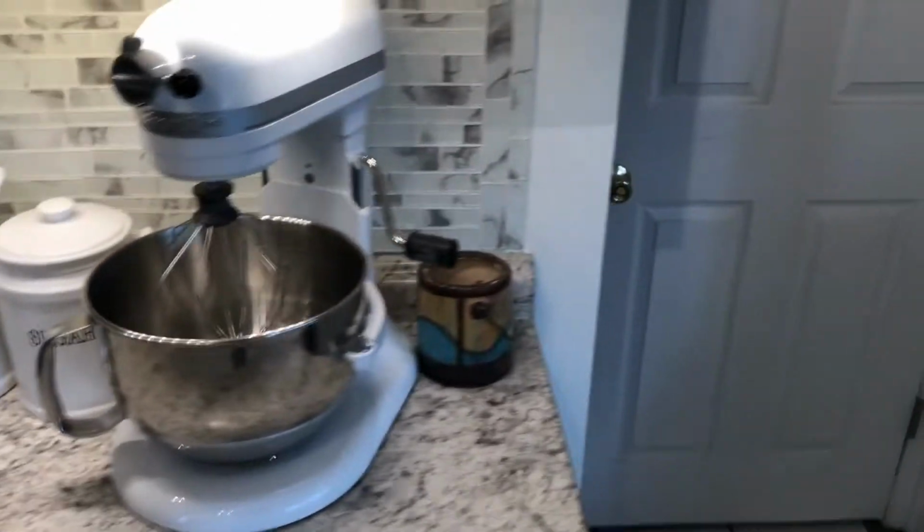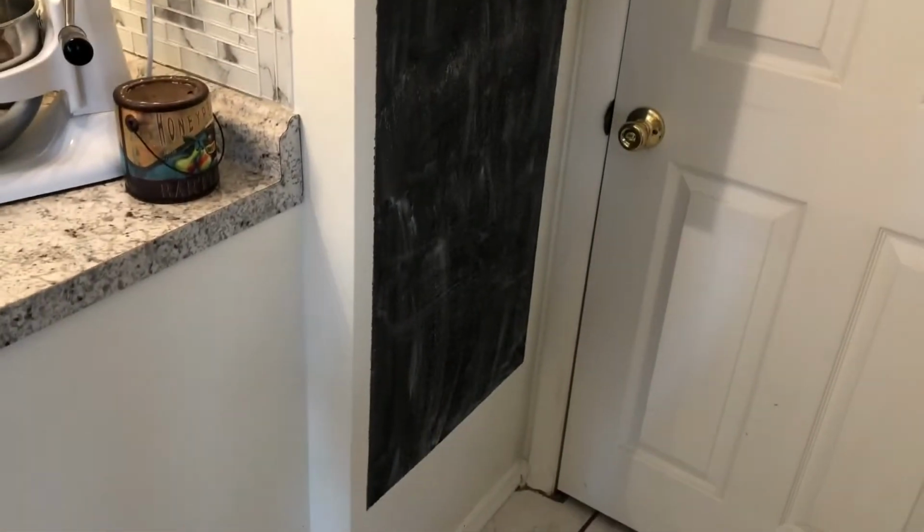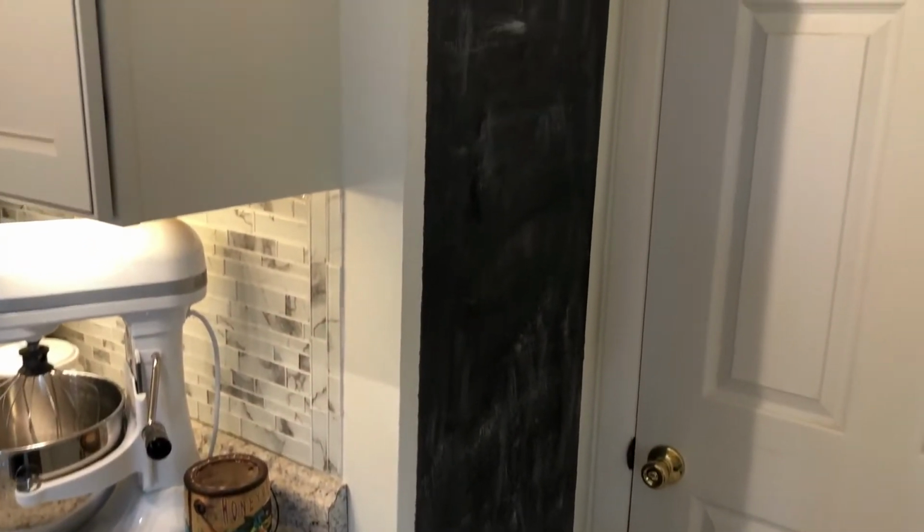We will move around the corner here. This is fairly new, but this is our chalkboard wall. I had a chalkboard wall in the kitchen before I remodeled, and I missed it dearly. There's a lot of benefits of having a chalkboard wall in the kitchen. One thing that we used the chalkboard wall the most for usually was to create a grocery list. We now have Amazon Alexa that we just tell our grocery list to now, so it's a little easier.